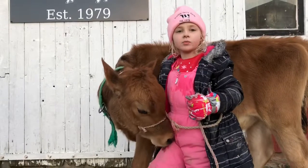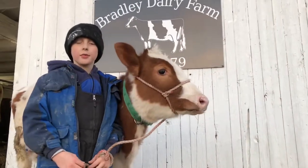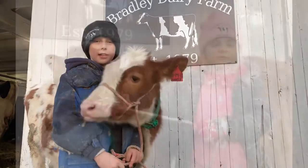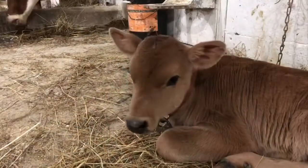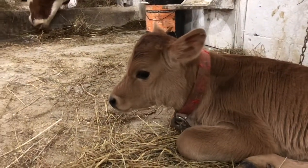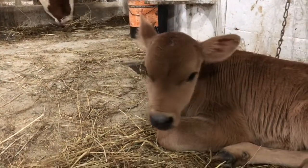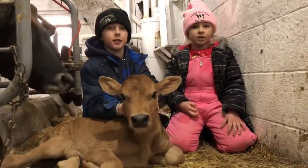On our farm, we milk 50 cows. We milk the cows twice a day, four in the morning and four in the afternoon, every single day. Each cow gives 5 gallons of milk. It takes an hour and a half to milk all 50 of them, and we spend about 7 to 8 hours a day between milking and feeding and just taking care of the cows. A lot of work, but we love what we do.